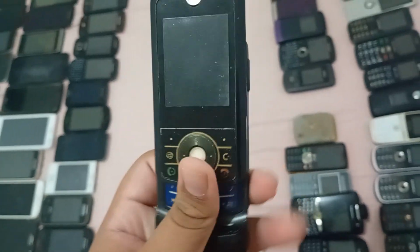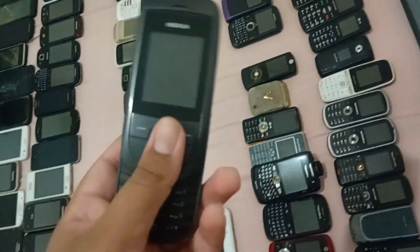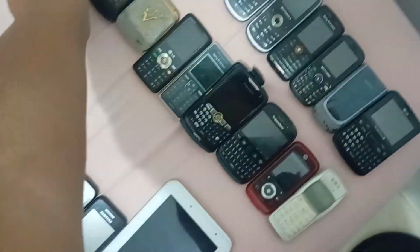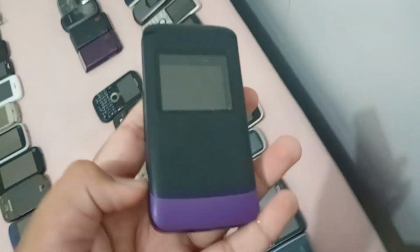Here's my Motorola Razr Z3 on Claro. Got some 2024. Here's my Nokia 2220 Slide. Got some in 2025. Here's my Motorola i485 on Nextel. Got some 2024. Here's my DLY C230. Got some 2024.